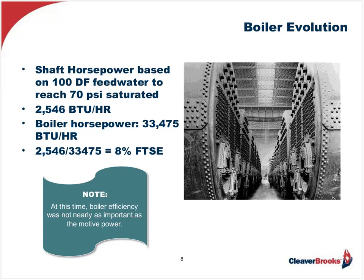So now, if you do the math, and I'll do that for you, and consider the overall efficiency, we deliver a total of 2,546 BTUs per hour of shaft power after receiving 33,475 BTUs of power source. Now, that's a rousing 8% fuel-to-steam efficiency. But again, that wasn't the concern at the time. It was only how much motive power can we get.